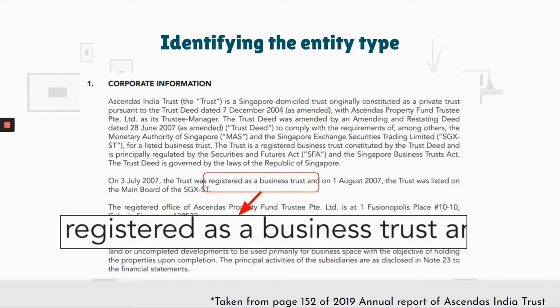So how do we identify whether an entity is a REIT or business trust? Over here, this is an extract from the Ascendas India Trust annual report. Often we are familiar with the balance sheet and income statement, and this corporate information can be found after the balance sheet and income statement section. As you read over here, you can see that it states the trust was registered as a business trust. So you can see very clearly what kind of legal structure this business is set up as. This is an example for Ascendas India Trust.